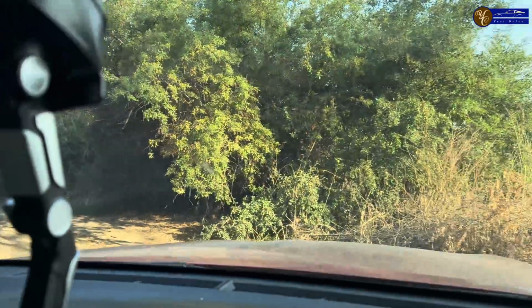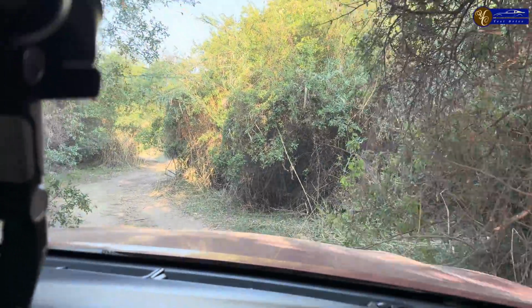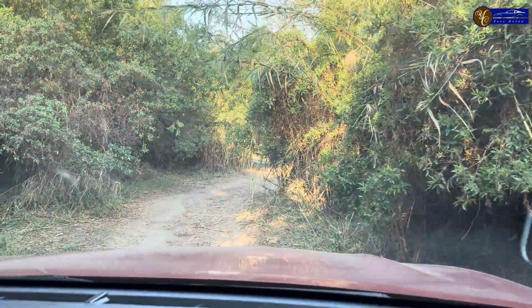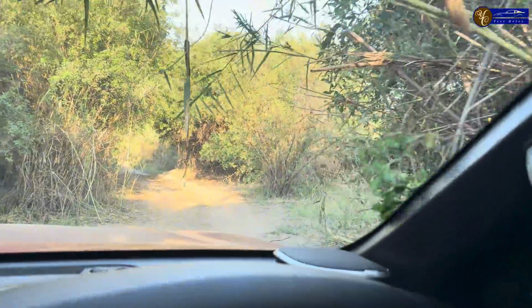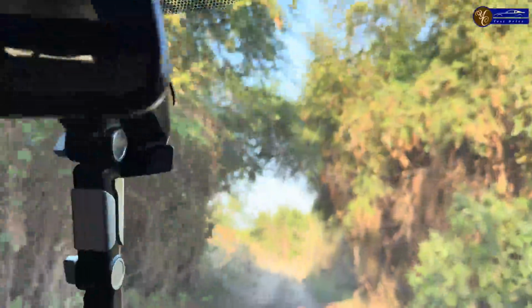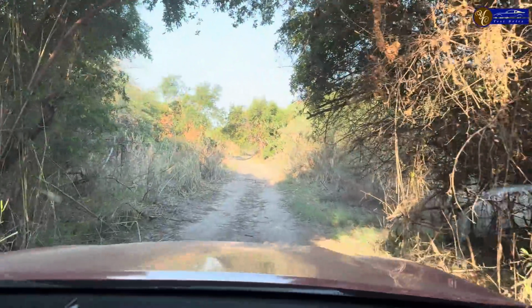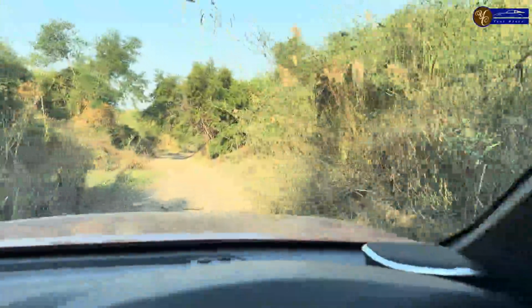Look at that. Look at that. It's tight spaces. This is where Grandpa was saying if you get here with the elephants, during the times when elephants reach here, it will be a thing.